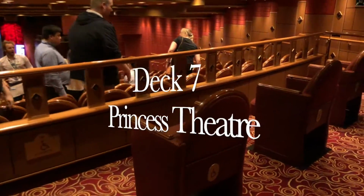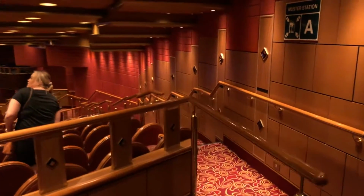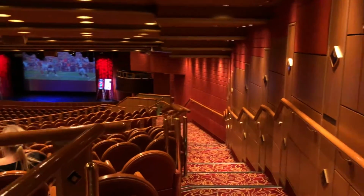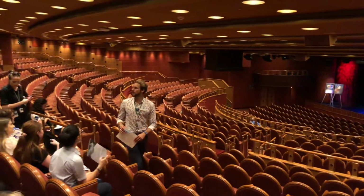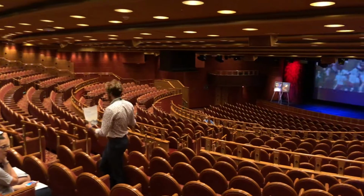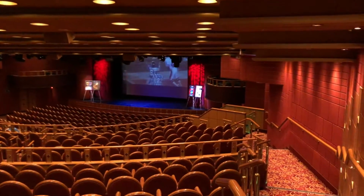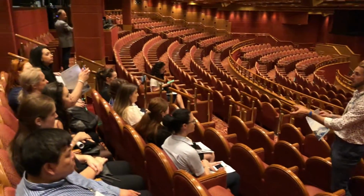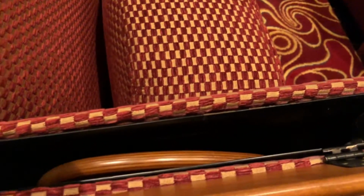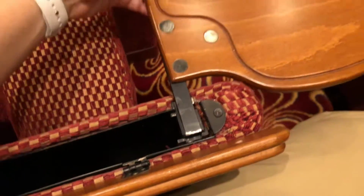Going back down, we go to the Deck 7 Princess Theatre. So this is the main theatre on board where the production shows are held, and it is quite spacious and large. There's plenty of seating. I still recommend that if there's a show that you wish to see or you really want to see, get there early. Try and get there at least half an hour beforehand. Order yourself a drink, settle in, and enjoy the show when it starts. The seating also includes a little table that you can pull out to rest your drink on, so just keep that in mind because it's not immediately obvious that that's a thing.